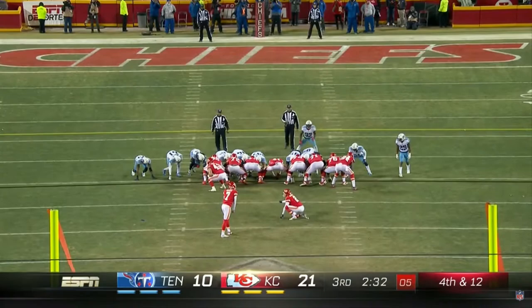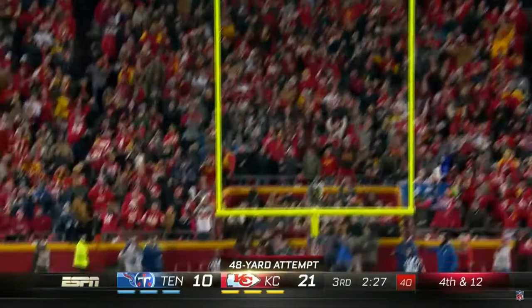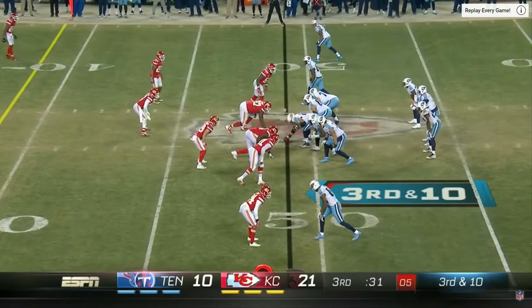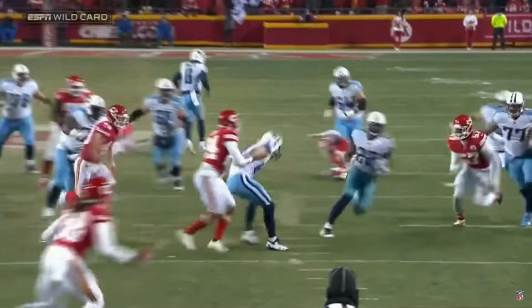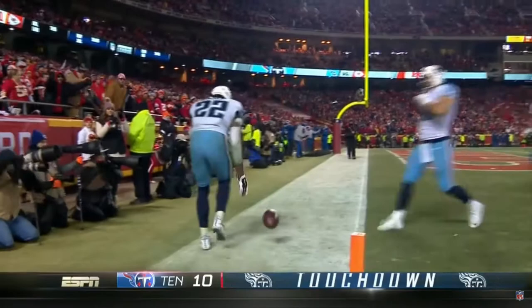It's hooking, and it's off the upright. No good from 48 yards. Would love a first down. 30 seconds to go in the third quarter. Trying to battle back closer, and it's on target. 6 yards. The Titans have the ball for nearly 11 minutes. Henry ripping through. Henry inside the 20. Henry inside the 5. Touchdown, Tennessee.